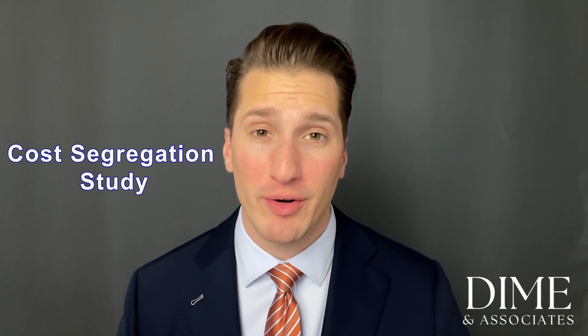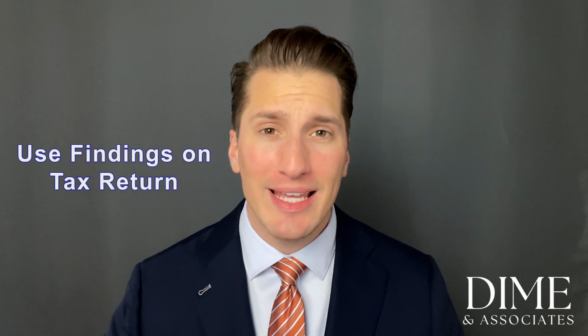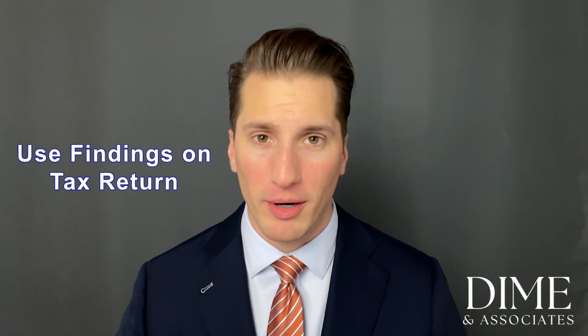What is cost segregation? Technically, the strategy of cost segregation refers to two components. The first one is performing a cost segregation study or hiring a tax professional to do one. The second part of the cost segregation strategy involves taking those results from the first part and using those to accelerate the depreciation of a particular piece of property.